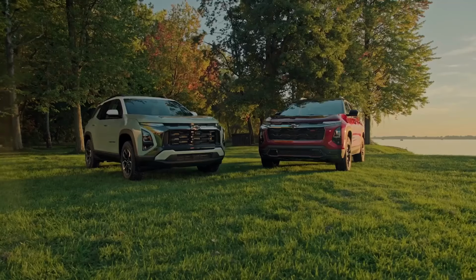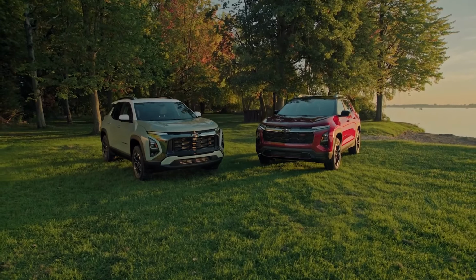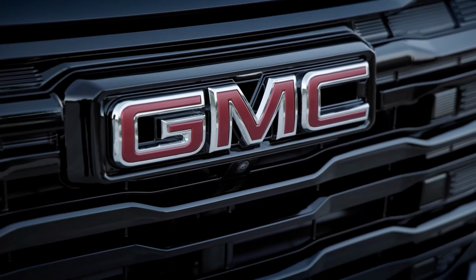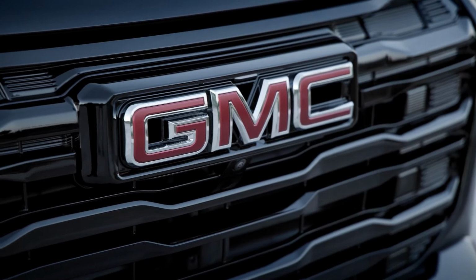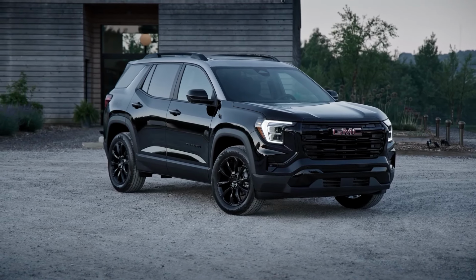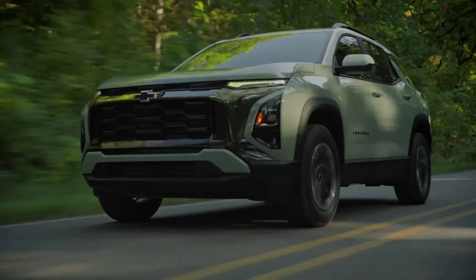So you're interested in purchasing the all-new 2025 or 2026 Chevy Equinox LT or GMC Terrain Elevation, but first might want to know some of the key differences in terms of features, options, packaging, and pricing between each of these two very similar compact SUVs from General Motors. Well, here in today's video, I have access to the 2026 packaging guide for each of these two vehicles.